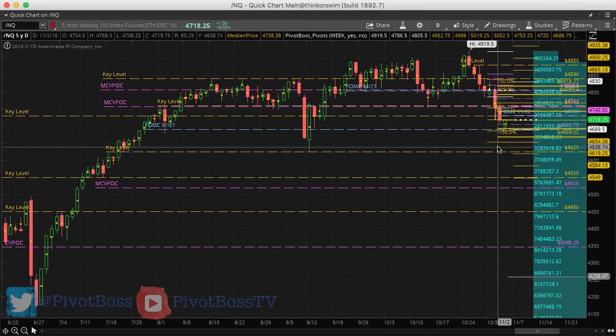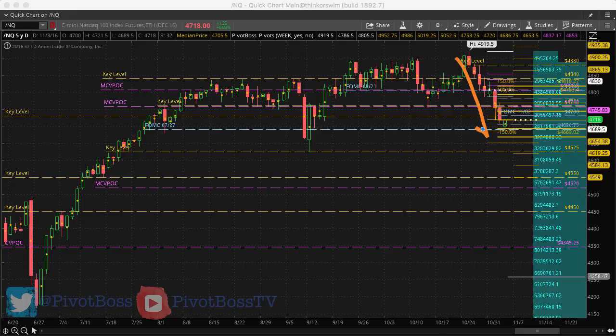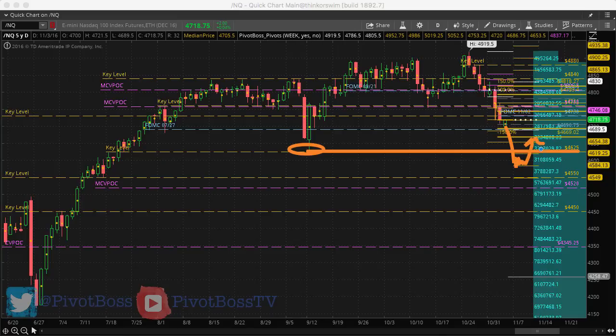This is a really good pullback in the NQ, but we haven't found rejection just yet. So there could be more weakness ahead, is the idea. We could be perhaps targeting this recent low, 46.25, perhaps a little below it, 4,600, and then start to make our way up. So there could be more weakness ahead.